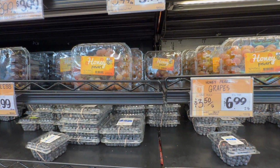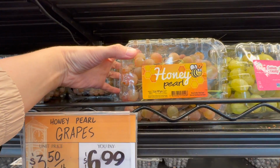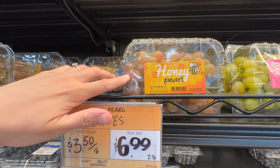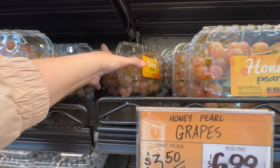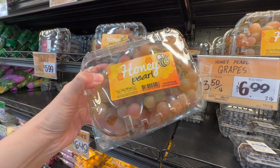So produce, I'm not going to go through everything because you guys know what grapes and strawberries and all that stuff look like. However, these I've never seen before. These are called honey pearl, and I'm a fan of the cotton candy grapes and all that stuff, the ones that taste different. So I'm tempted for $6.99 to get a container of these to see what they taste like. They do look delicious.